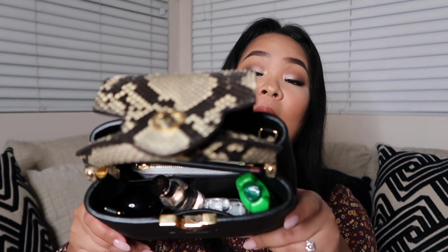This is what the bag looks like. If you haven't seen my unboxing on this, I'll make sure to leave a link down here or up here somewhere. But yeah, this is what it looks like inside. I don't bring a lot of stuff on a daily basis, guys. I used to have a lot of larger bags back then, but at the end of the day, my shoulders or my arms just get tired because I just keep on stuffing junk in there. So I find that the minis work better for me.